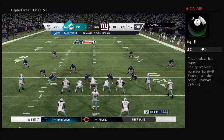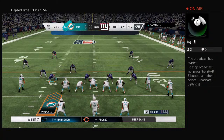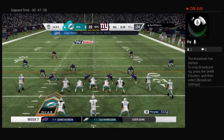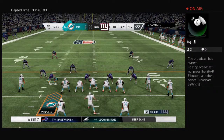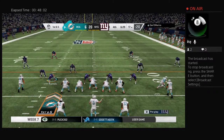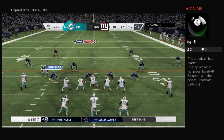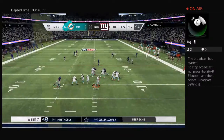A boost here to start the drive. After the penalty, it's 1st and 5. Watch the edge. Check 99. Out of the gun, here's Josh Rosen.